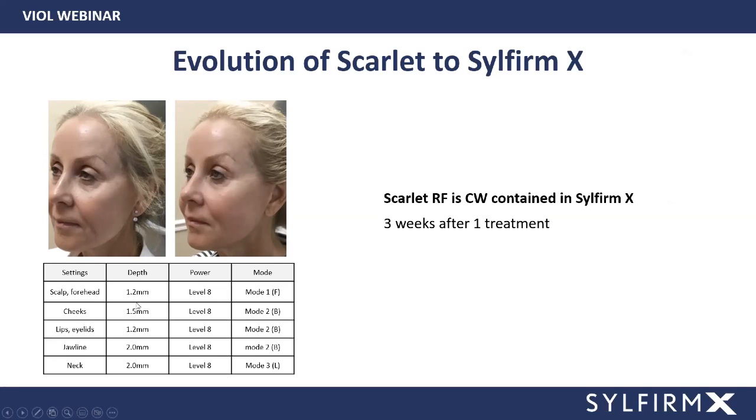We didn't have to go very deep, but we went between 1.2 and 2 millimeters deep, and we're able to treat the face here at the same energy. If you take a look at the forehead up and through here, she has a pretty smooth forehead before and after. So she did well in that area.